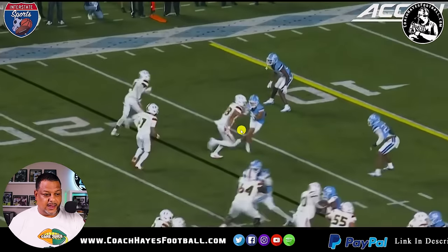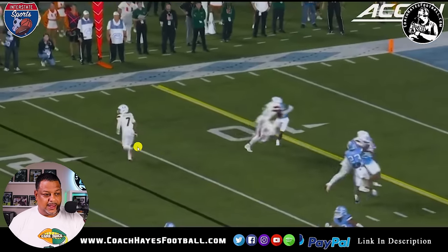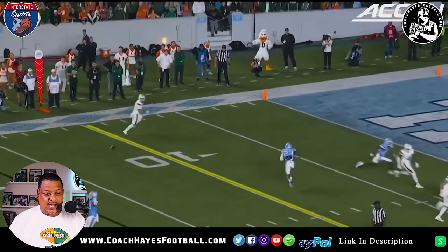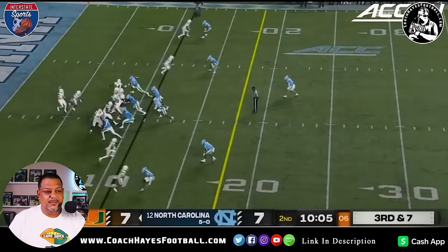Oh, here we go. Perfect look at it. So watch Riley Williams. He gets caught in the mesh. They're all playing man. He knows he's going up top. Easy pitch and catch. I saw you, Sebastian. Make it happen. 3rd and 7. Got to keep the sticks moving.